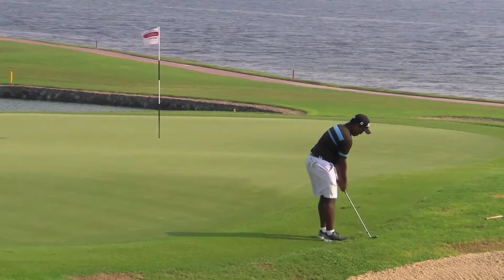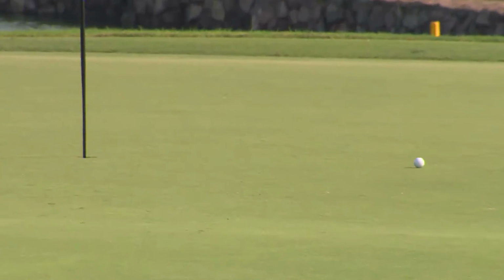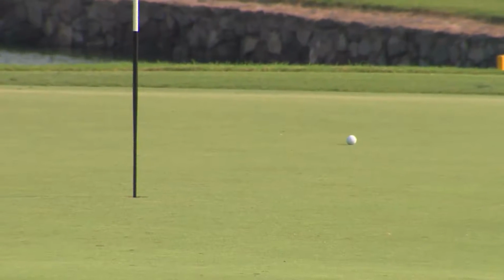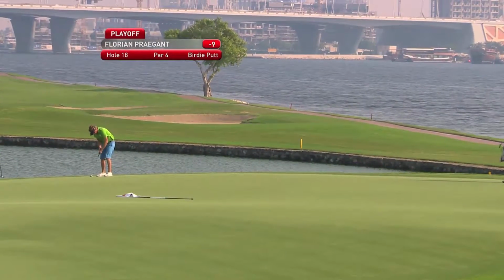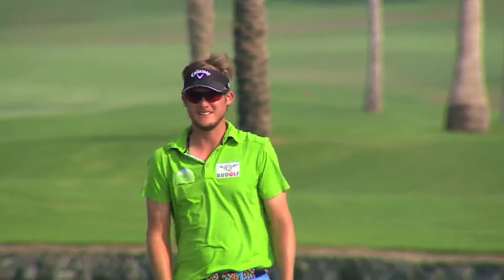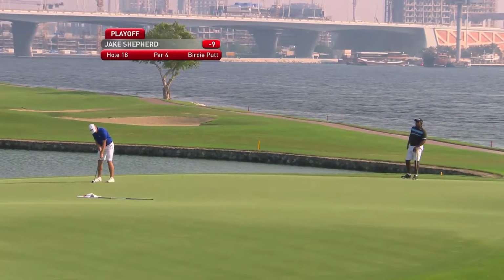Second playoff hole then, and Thomas with his 3rd shot just off the green. Hasn't quite got that right. Left himself a little bit of work to do, and he knows it. Family looking on. Here's Pregant with a putt right across the green. He's not happy either. So the tension beginning to show here. So we've seen the 3rd shots of both Thomas and Pregant.